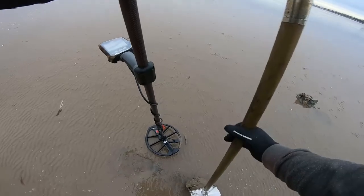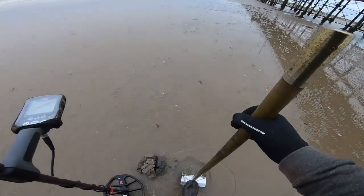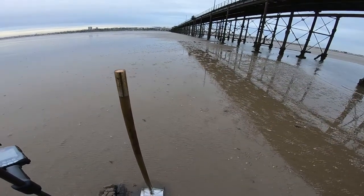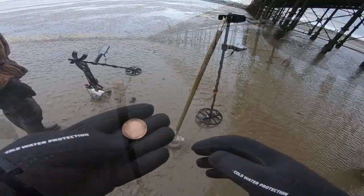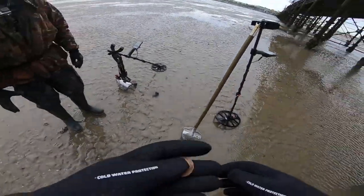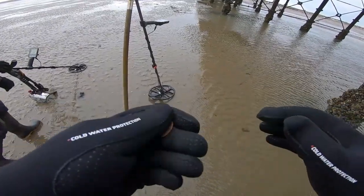I had two pre-decimals, a modern day penny and a modern day 2p over there, and that was after digging four holes. Doesn't seem to be any scrap over there. All right, anyway, let's slowly make our way back in. Next coin, I've just caught up with Les, by the way. Well, Les has just caught up with me. And yes, a lovely condition George V penny.